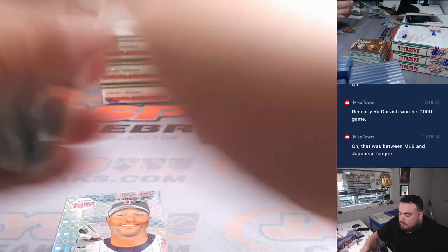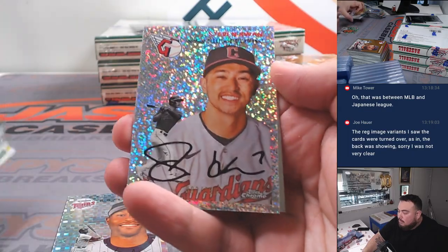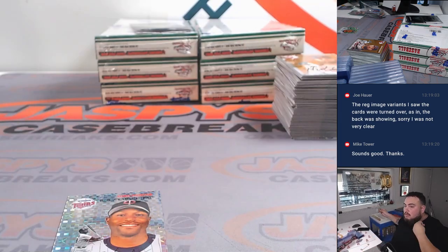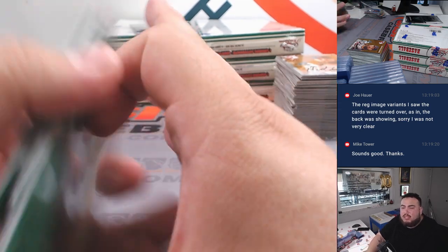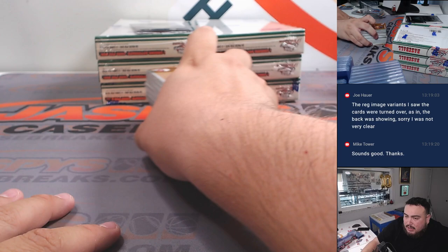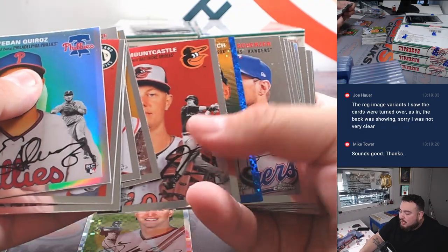Whoa. So that is to 150, Stephen Kwan. What'd you say, Joe? So the regular iterations, I saw the cards were turned over as in the back was showing. Sorry. Oh, yeah. They're turned around, right? Is that what you mean? I don't think variations are going to be super easy in the sense that they're going to be in every box, every potential case, right? Or at least maybe one per case. So it's not like we potentially missed any yet.